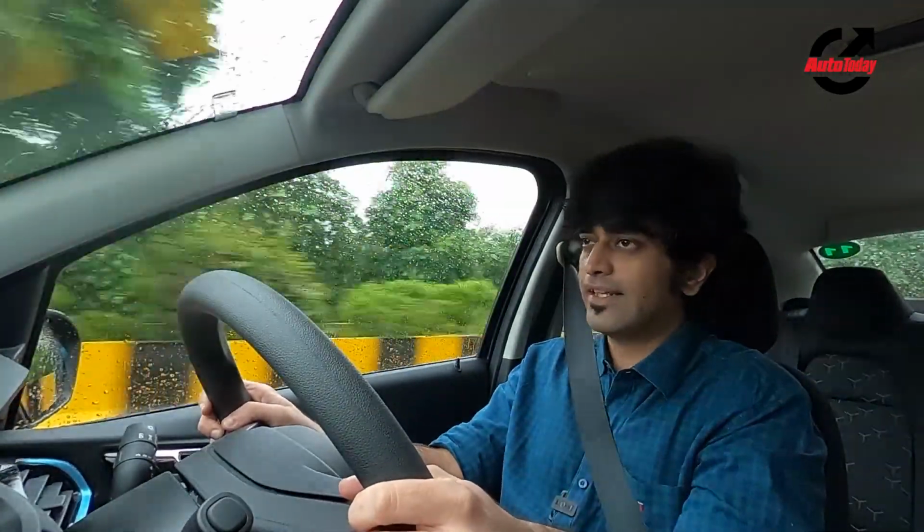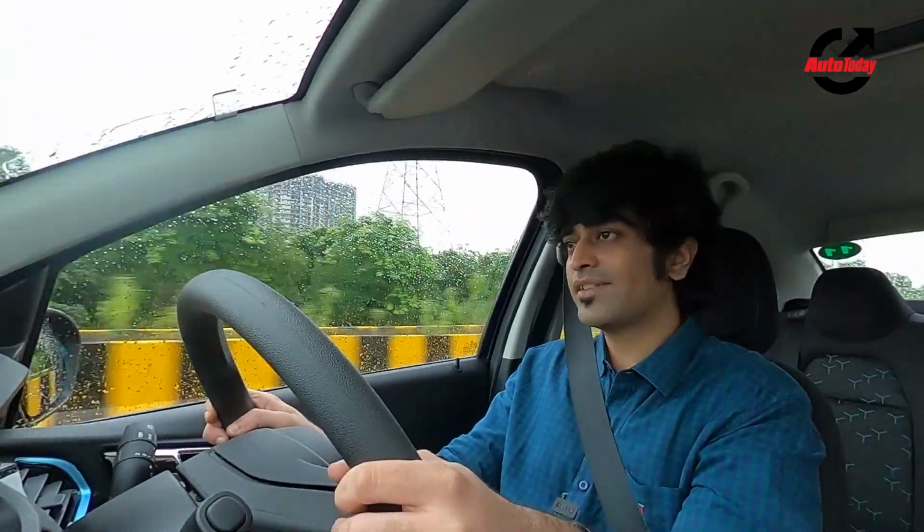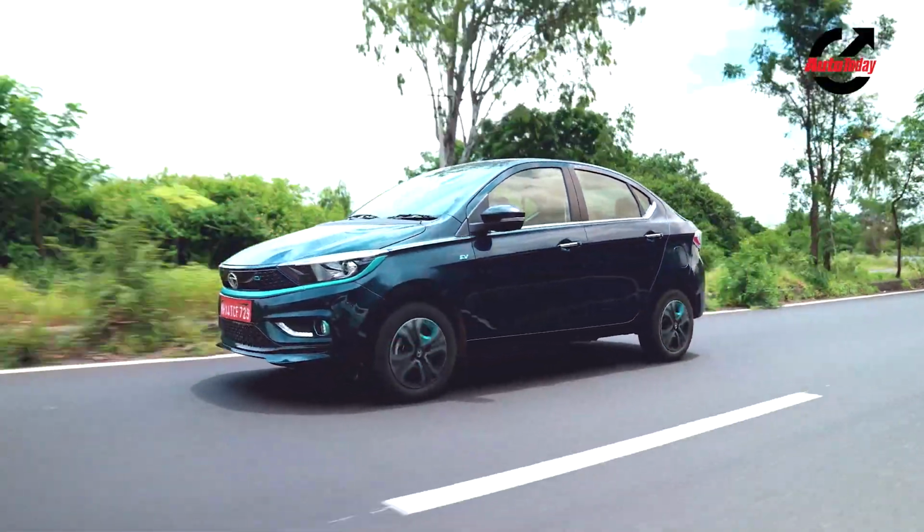It's not sporty in that sense, but it still is quite exciting enough for the segment, I would say, especially because with the battery, which is the heaviest component of the vehicle, spread across the floor, the center of gravity is lowered, so the Tigor EV is that much more dynamically accomplished. And the steering is nice and light at city speeds. It's got a decent amount of weight.